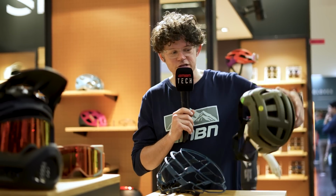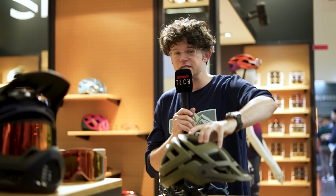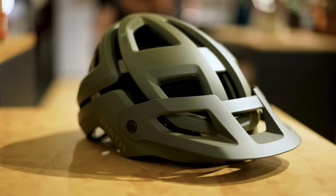Lots of other features, including a really cool BOA 360 strap sitting around the back. So that means that the tension strap on the back of the helmet, as opposed to just kind of ratcheting about 270 degrees or so, it's going to tension all the way around. Another big thing about this helmet is, well, the big vents.